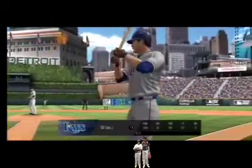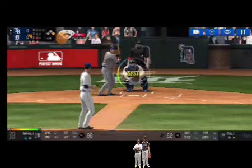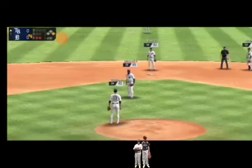Runner on first. The batter's stepping up to the plate. Here's the windup and the pitch. It's a number off the end of the bat. He tracked that one right off the bat.